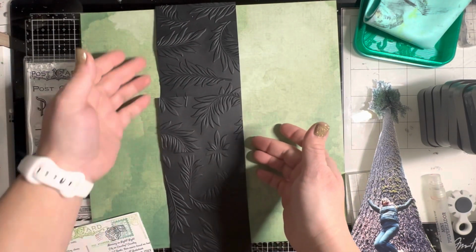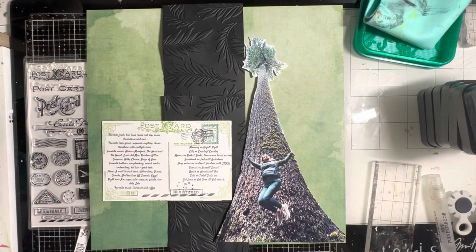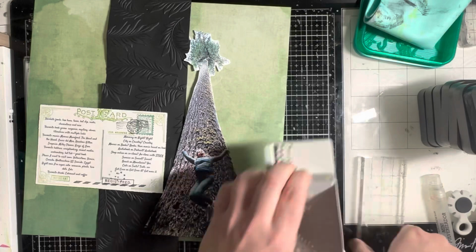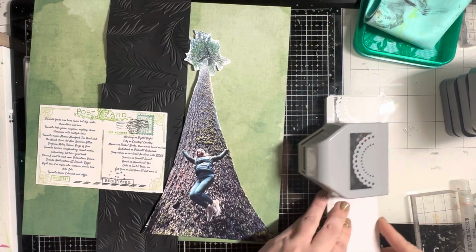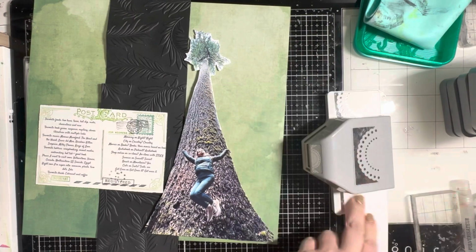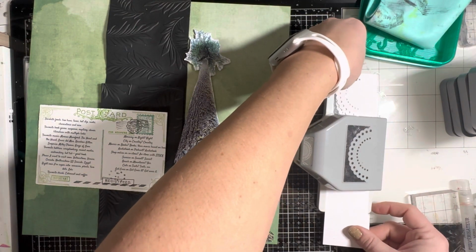But I have this really gorgeous 6x6 Altenew embossing folder. I think it's called Falling Foliage. And so anyway, it gives me those really gorgeous leaves that you see over there on the black cardstock. I wanted to lighten it up though, and I'm one who likes to give the people what they want.